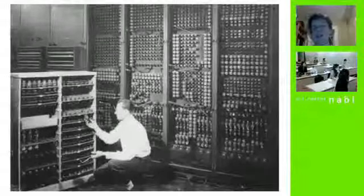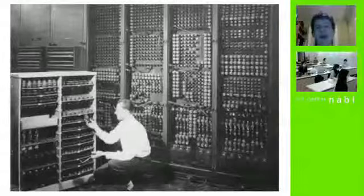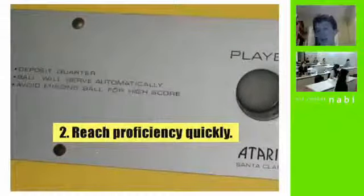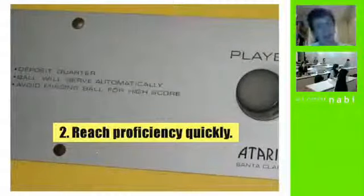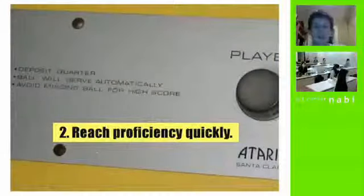And as these controllers have gotten more complicated, obviously people have had a harder time being able to use them. But it's not just that; games have gotten more complex. Games are constantly marching towards greater and greater complexity. And one of the things I think is very important for casual games is they have to be simple enough that people can reach proficiency very quickly.